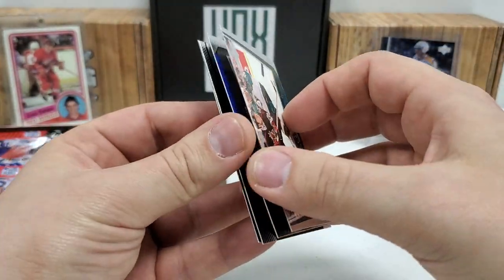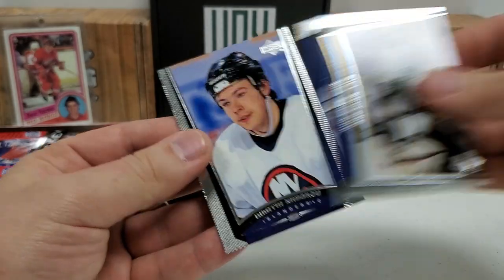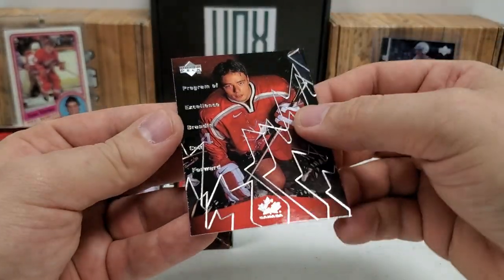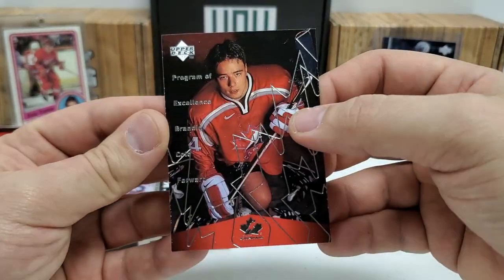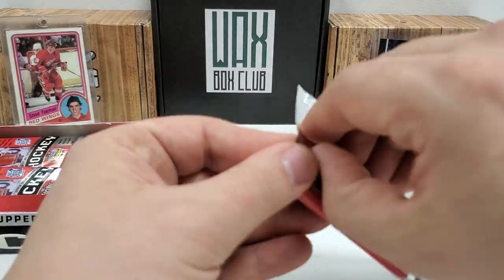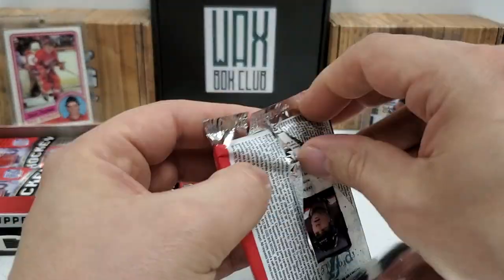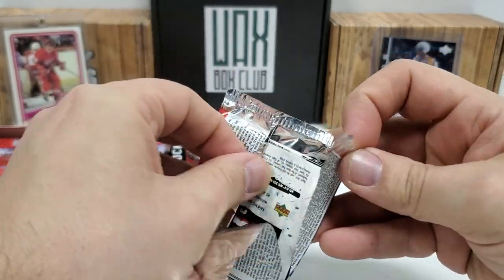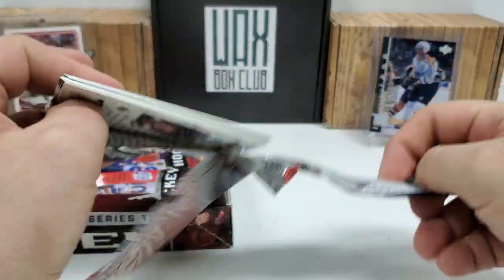Yarki Loom. Bill Ranford. Dmitry Nabokov. And the POE this time is Brandon Cole. And you'll just have to trust me if you can't see the names here. Some of these fonts make it a little bit hard with the glare and stuff like that. This year was not the most conducive to showing the names on camera with the kind of foil and stuff like that, the shine.